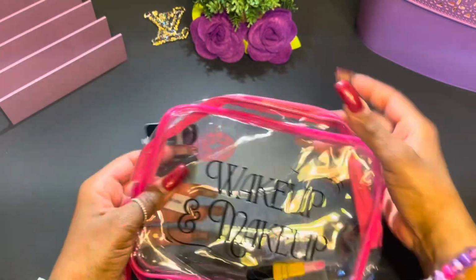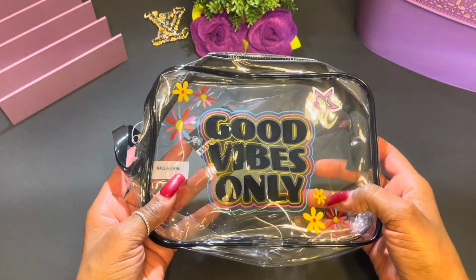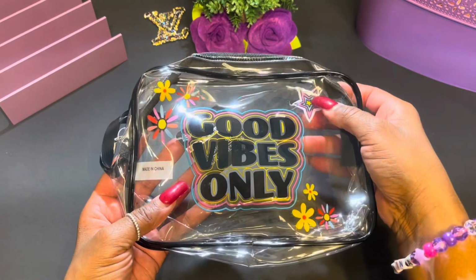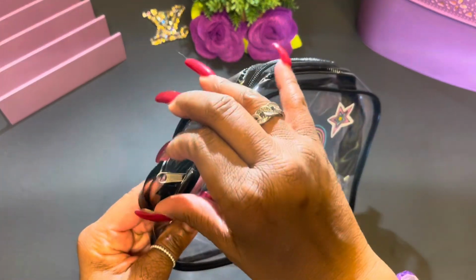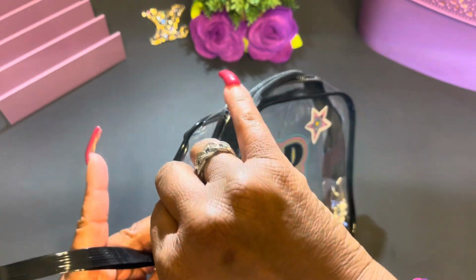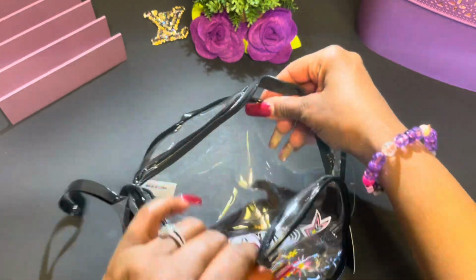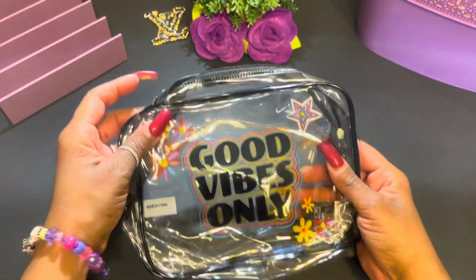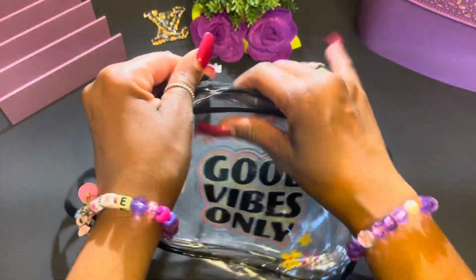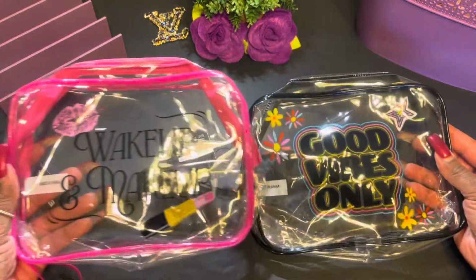I ended up getting the pink one, and I ended up getting this one as well. This is called Good Vibes Only. I love the colors of these beautiful flowers, and it has the star on top. I like the saying on it. Once again, this has the wristlet and the zipper on top, and it opens up so nice and so wide. You can put anything in here, like makeup, crayons, markers, or your essentials if you like going on vacation. I thought these were really nice from the Dollar Tree.